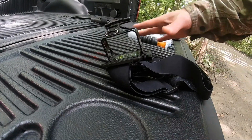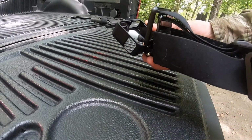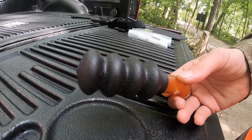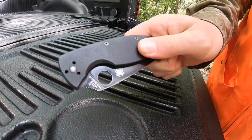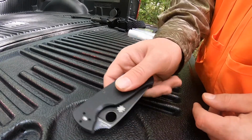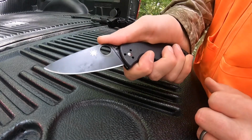Next item we have our good old handy dandy head strap for the GoPro. Next, you don't need this, but it helps if you know how to use it. Squirrel call. Next thing you need is a quality sharp knife. So normally I carry a Kershaw on me, but those are not sharp right now. So this is my Spyderco knife that's recently been sharpened.